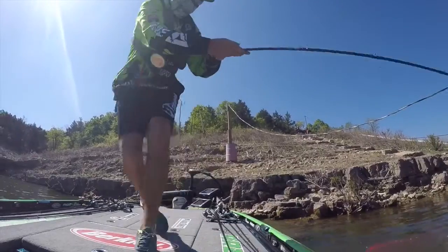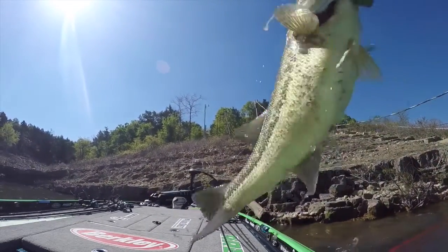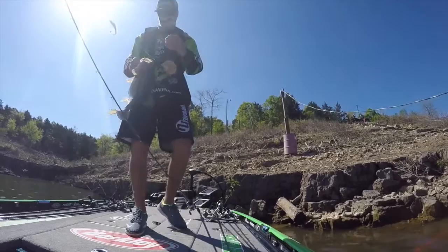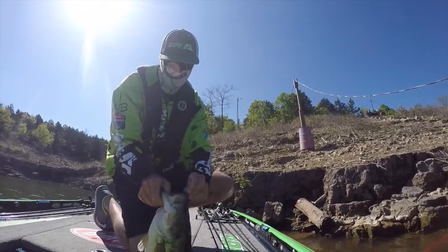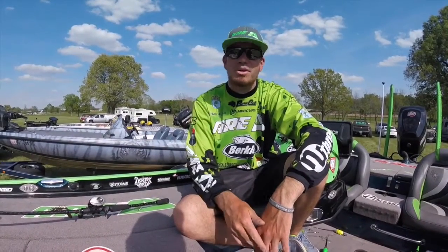A lot of guys overlook throwing a drop shot on a bedding fish, but that was definitely key to getting a couple of those quality bass to commit to the bait. A lot of times it's tough to catch that fish. And then I believe I was sitting in 4th place, so I was constantly moving up, catching good bags, and that's what you want to do.